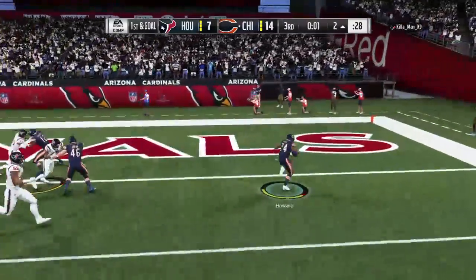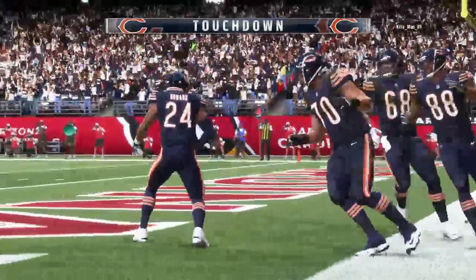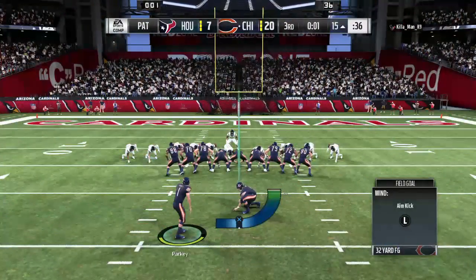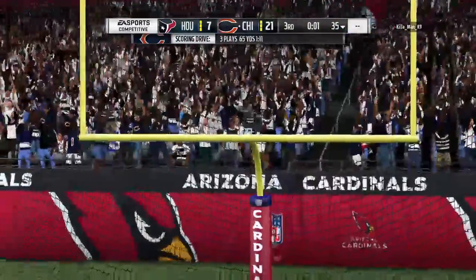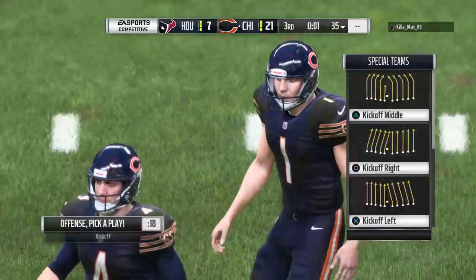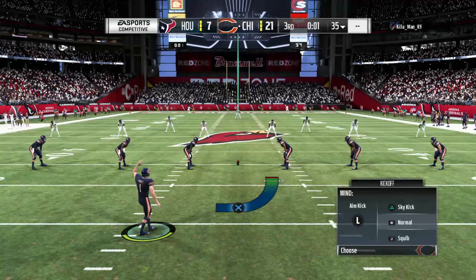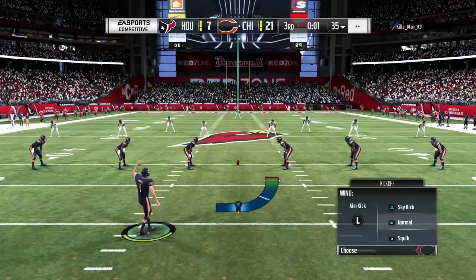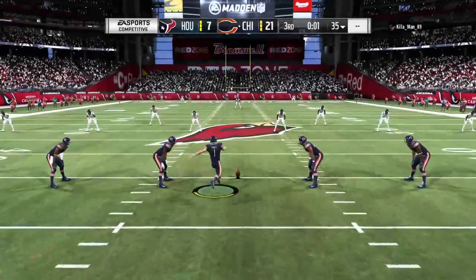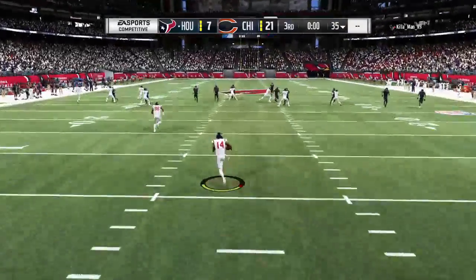They pitch out to Howard. And he'll get into the end zone. Touchdown, Chicago. Jordan Xavier Howard taking it in from 2 yards out. And the Bears will extend their lead. It's good, and it is now 21-7. Here's Parkey now, set to kick it away. That's fielded in the end zone.